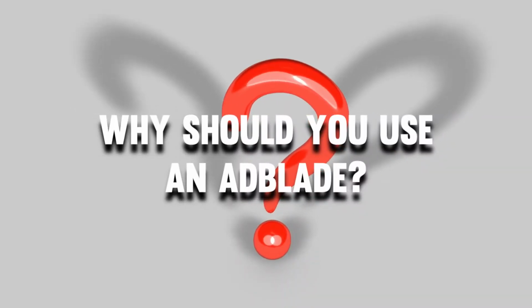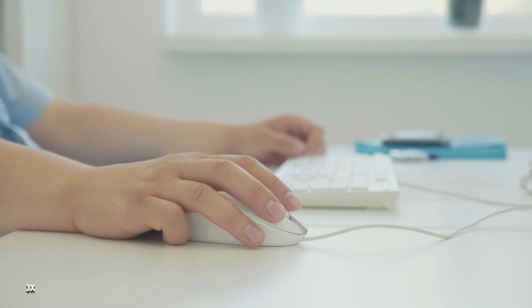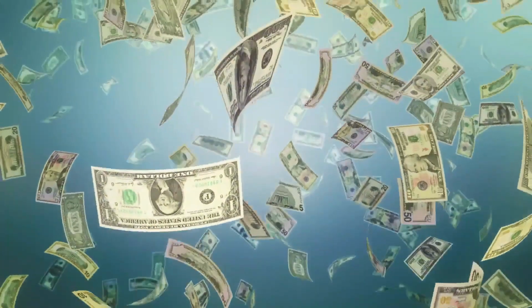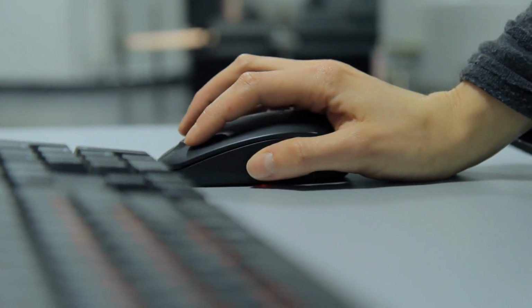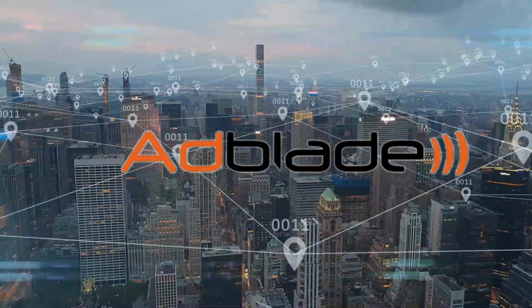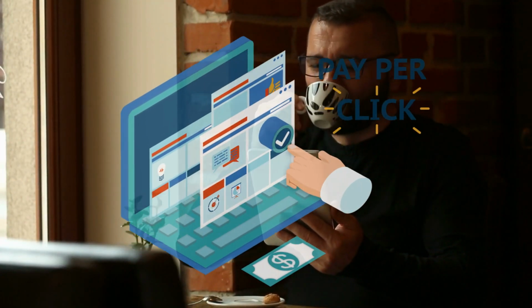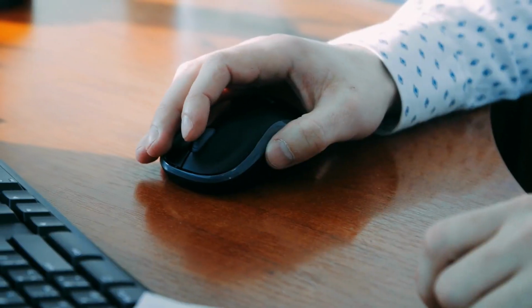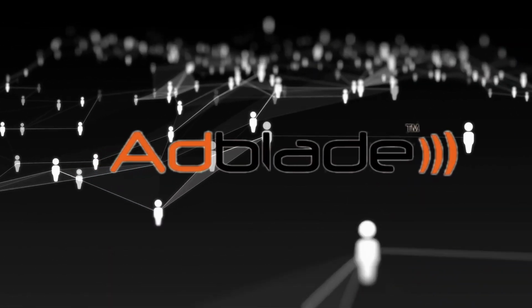Why should you use AdBlade? AdBlade claims that content style-based ads receive 3 times more clicks than standard display ads. So if you're looking to get paid more for every click that your visitors generate through your website ads, give AdBlade Network a try. The main reasons to use AdBlade pay-per-click affiliate program. Here's why you should prefer this PPC affiliate program. Widely used, over 300,000 sites are using AdBlade to monetize their traffic.